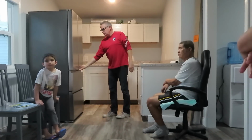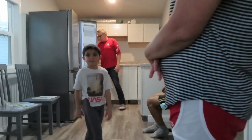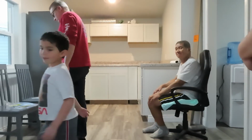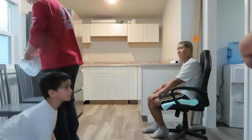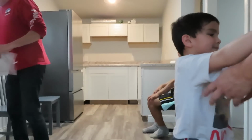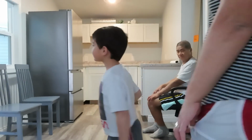Nakatingin si Ben sa inyo. Lagi yan sa gilid. Hahanapan pa ng drawer para mapaglagyan ng mga damit. Drawer ang kailangan nila para may lalagyan ng kanilang damit, panty, whatever. Drawer na mababa.